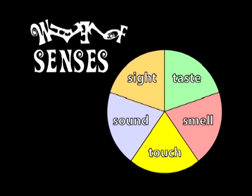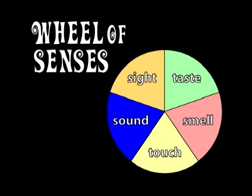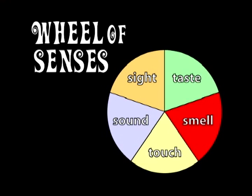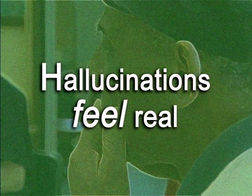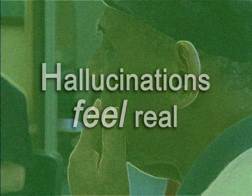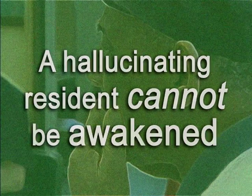With hallucinations, any of the senses may be involved: sight, sound, touch, smell, taste. Though sound and sight are the most common. Hallucinations feel real even though they are not. Even though they are similar to a dream or nightmare, sleep is not involved. The resident can't be awakened from it, and they can't just snap out of it.